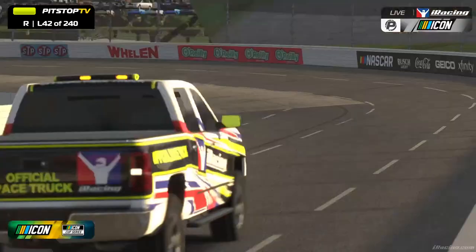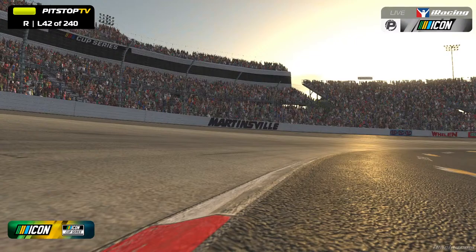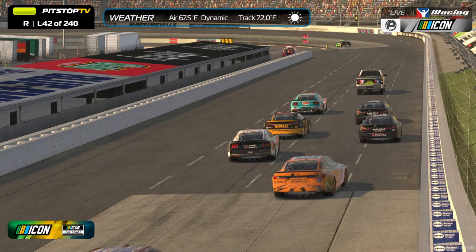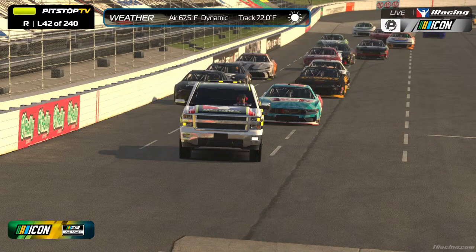Well, yeah, it's a tough one to handle, and I think we're going to see this kind of twitchy handling for these guys throughout the course of the evening. We've talked about it already. Track temps, I thought we were going to stay more so in the daytime. It looks like we're working into the evening here pretty quickly. 67.5 degrees in the air, 72 on track. That's about 20 degrees cooler, I feel like. 15 or so, 17 degrees cooler than practice.